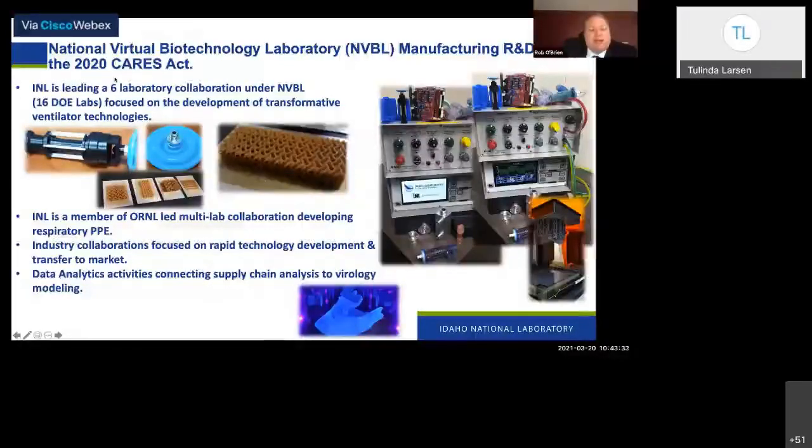In addition, we've supported an Oak Ridge National Lab led effort in a collaboration that is developing PPE or respiratory PPE technologies, including standing up testing capabilities that are in accordance with the NIOSH standards to allow us to rapidly screen candidate materials for filters.